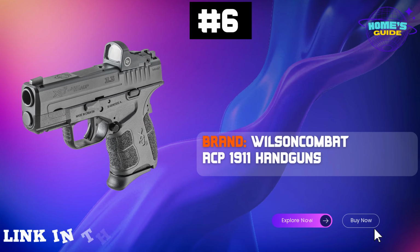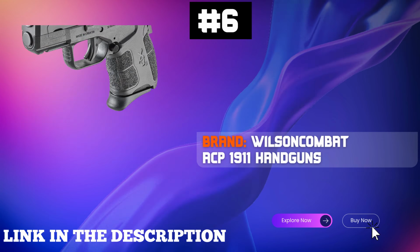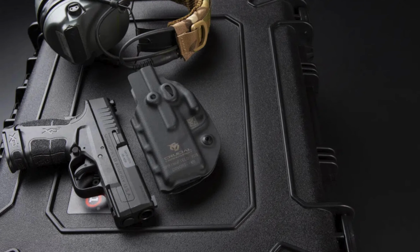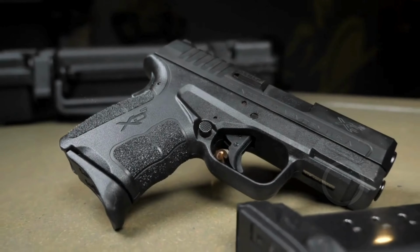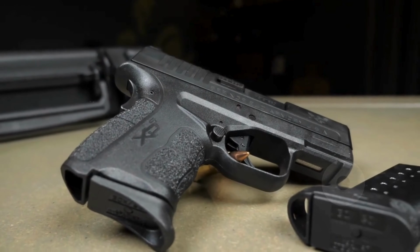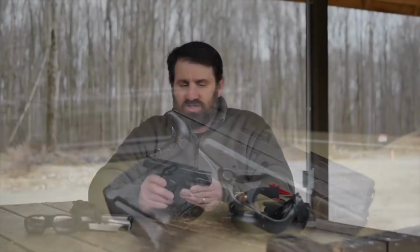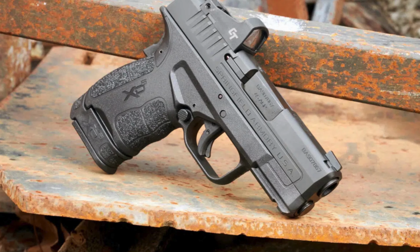Number 6. The Armory Life XDS Mod.2 OSP 3.3 .45 ACP is a top-tier choice for those seeking power, precision, and portability in one compact package. Designed for concealed carry, this sleek pistol offers a slim single-stack frame that fits comfortably in the hand while delivering the hard-hitting performance of .45 ACP. With a 3.3-inch hammer-forged barrel, it ensures excellent accuracy and durability.